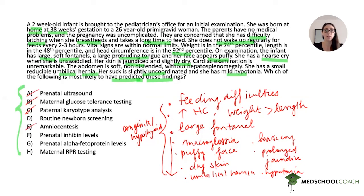Prenatal inhibin and prenatal alpha-fetoprotein. So these are both part of the non-invasive routine screening that's done in the first trimester and second trimester. So inhibin is part of the quad screen. Alpha-fetoprotein is done in the first trimester. And so these are useful, for example, for aneuploidies for inhibin level or neural tube defects for alpha-fetoprotein. But again, none of these pick up on congenital hypothyroidism. So we can cross those off.